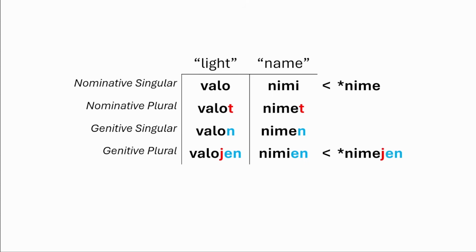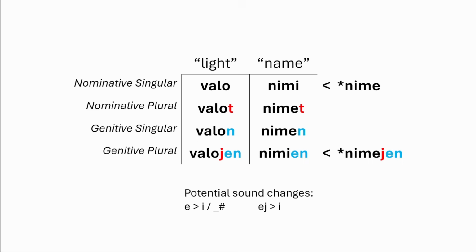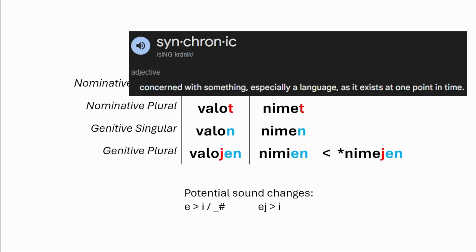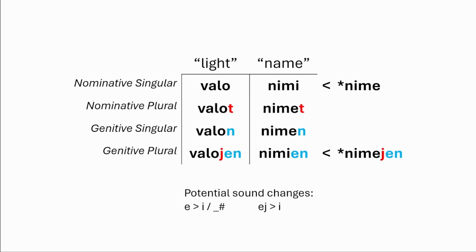With that, we posit a couple sound changes, namely that an E becomes I at the end of a word, and that the diphthong A shifts to simply E. You can think of these sound laws either as synchronic rules that speakers productively apply to generate words, or as diachronic shifts that occurred at some point in the past, leading to a slightly irregular paradigm. Really, both of these analyses are correct. Sound changes must have occurred to give rise to this pattern, but the overall inflection is still intact enough that modern speakers can intuitively understand nimi-yen to be fundamentally no different than valo-yen.